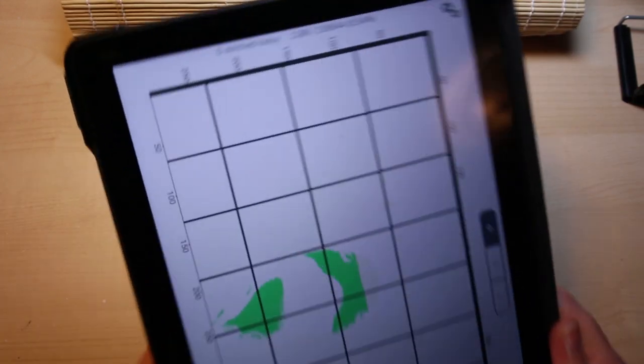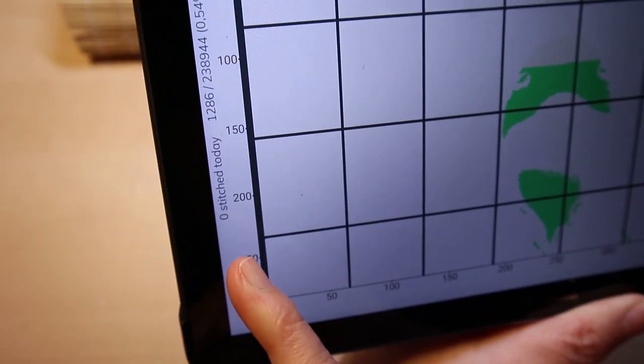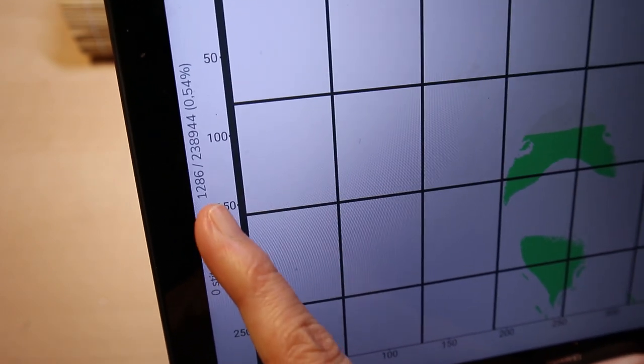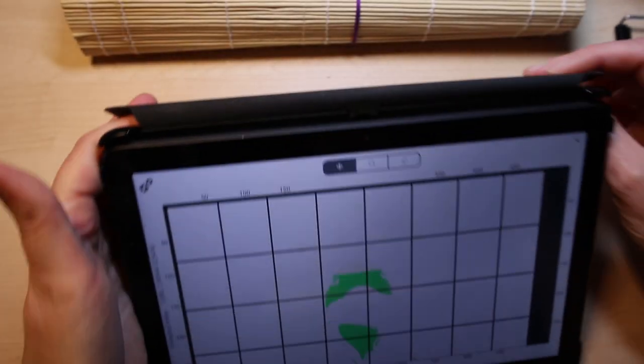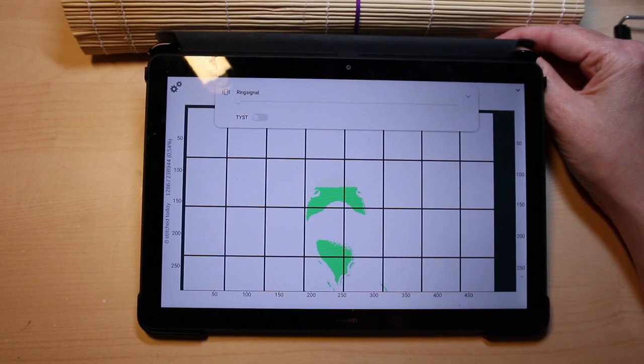Anyway, here on the short side, you can see how many stitches you have done today and how many you've made of all the total. And it's 0.54% finished.